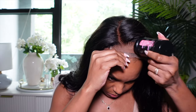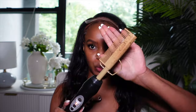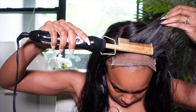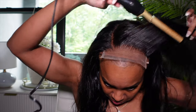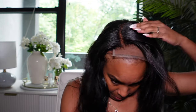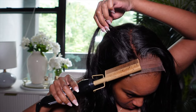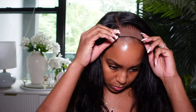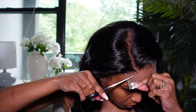Now I already customized this wig. I bleached the knots, I tinted the lace, and I created the part. You can do a middle part. You can also do a side part because it's a 5x5 lace closure. Now I'm just going to flat iron the hairline. You already know how I do. I love a flat hairline. I also pre-plucked it just a little bit. It was pre-plucked, but y'all know I had to do a little bit much. So I did a little bit. The wig you see now looks a little bit different than the wig that came in the packaging. I just did a little bit of customization to her.